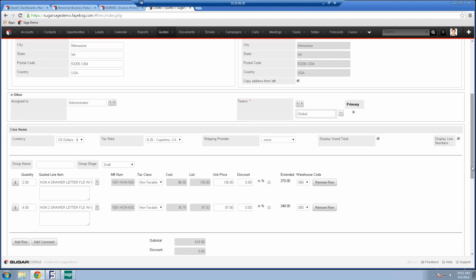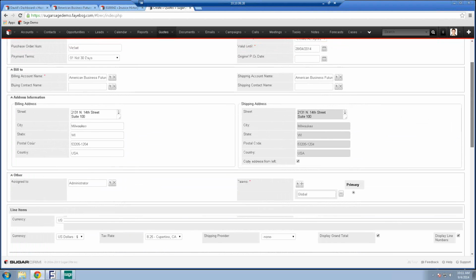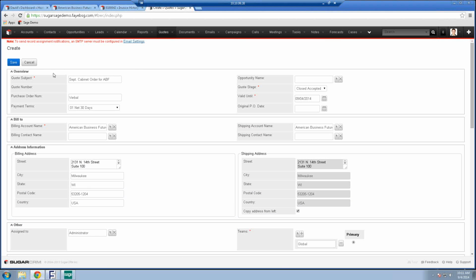And that's pretty much it for an order. We know we've pretty much got everything we need on it. We have all the header information, who the customer is, where it's being shipped. We have the line items. And really all that happens at this point is you click Save on the order.